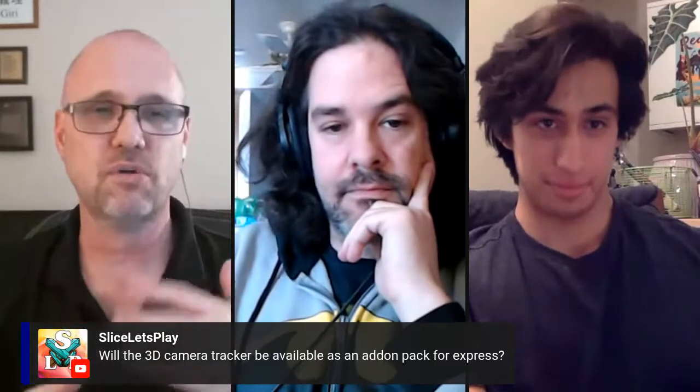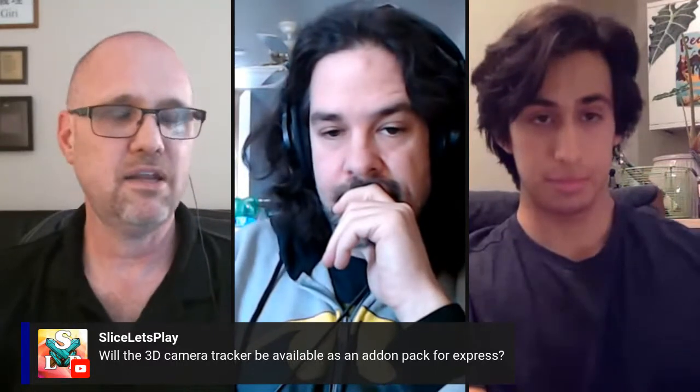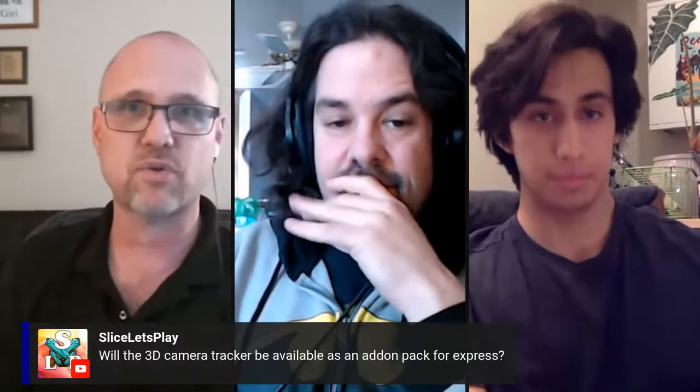Here's the question. Will the 3D camera tracker be available as an add-on pack for Express? No, not at the moment. It is a pro-only effect. I remember when the discussion about it came out there was a talk about it being an add-on at some point. But it's not FXhome's effect. It belongs to the Foundry.